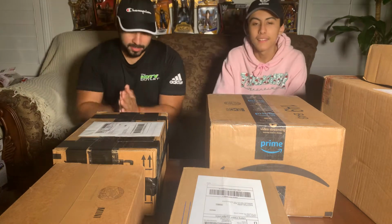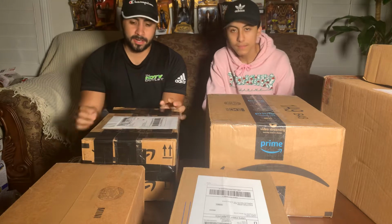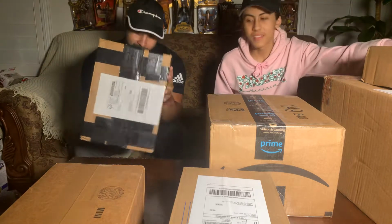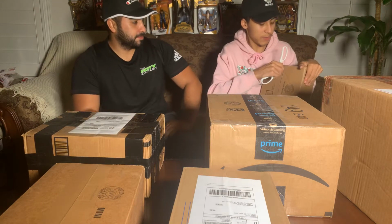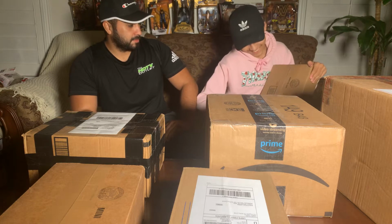Lots of boxes. Big, medium boxes and large boxes. Let's get started. Yeah, let's not start with the hard one. That one looks hard right off the bat. Look how taped, and this is black tape. Now, let's do an easy one. Still too hard for me.